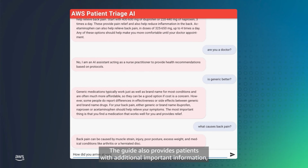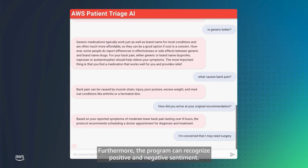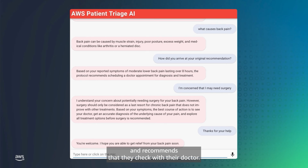The guide also provides patients with additional important information, including a response explaining how it arrived at a recommendation. In this case, the clinical protocol suggests that the patient be evaluated by a doctor if the pain lasts more than 8 hours. Furthermore, the program can recognize positive and negative sentiments. Here, the patient is concerned that they may need surgery. The guide says that it understands their concern and recommends that they check with their doctor.